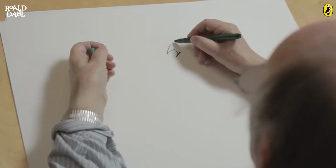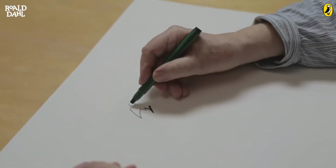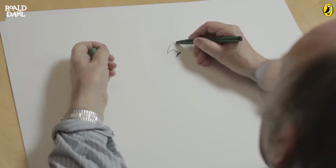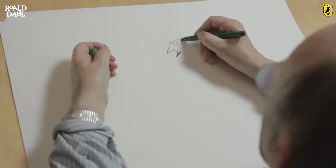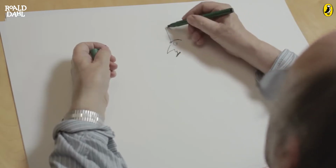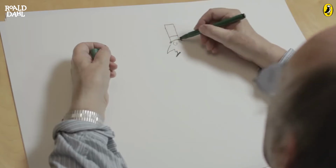Now then, what's nice about drawing a ring for the eye is that you can show him looking in one direction or the other, so he can be looking forward, or he can be looking up, or he can be looking back. And then we know he's got a top hat. Quite a tall top hat, I think. With a band round it.